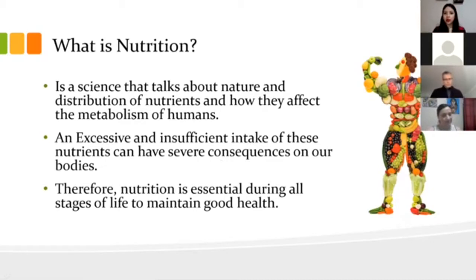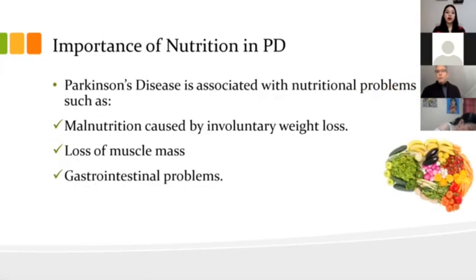We have found in Mexico that patients don't eat enough fruits and vegetables, and with that they don't get enough vitamins, like 90% have a deficiency in iron. That is a really worrying thing, because we can't have that deficiency, and it is not only iron, it's a lot of vitamins. Therefore, nutrition is essential during all stages of life to maintain good health. So that's the definition of nutrition.